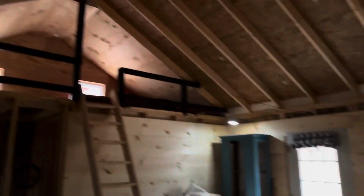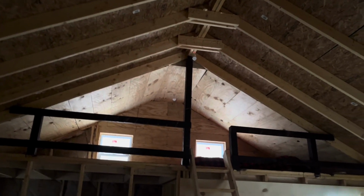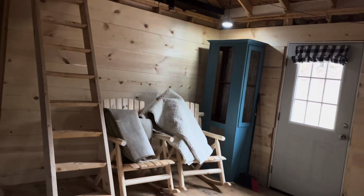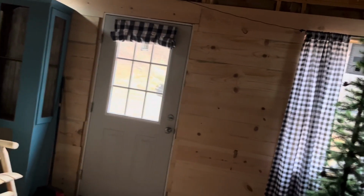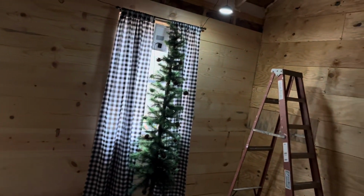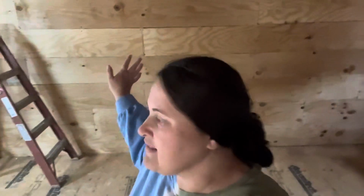And here's the overview. So far, we're getting ready to paint the loft. And then there's that wall. There's the entry wall. And then here is this big wall. And why we did not put windows in this wall.